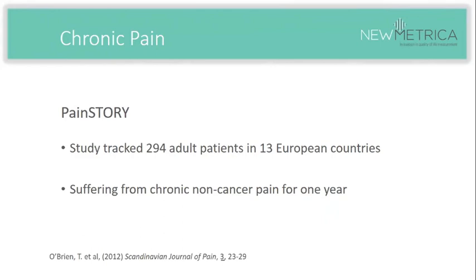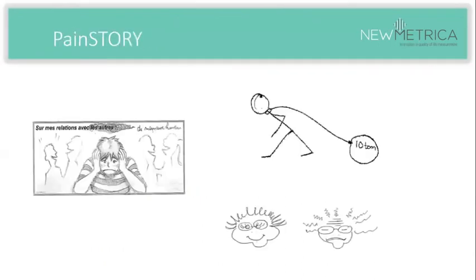But there was a really interesting study done, which was reported in the Scandinavian Journal of Pain, and what it actually did was it tracked these people with chronic non-cancer pain for a year. And one of the things that they asked these people to do was to draw their pain. And these are the kind of drawings that people produced that described how they felt. So here's somebody here who's dragging a 10-ton weight about.